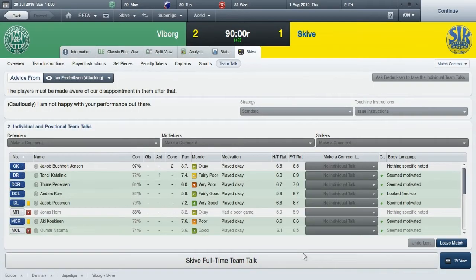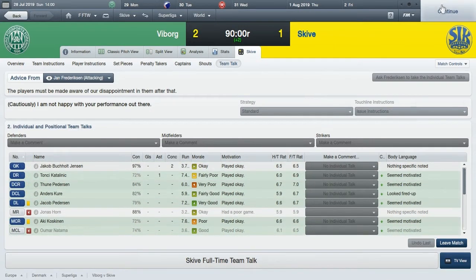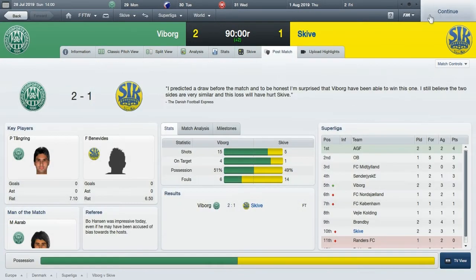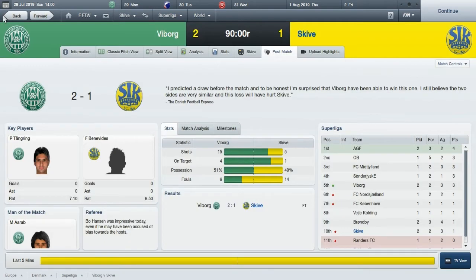What a shame. They won. It was not the best game out there, but that referee can seriously suck my dick. I didn't like how he took this game at all. We could have come back. Suck my fucking hairy cock! Bo Hansen, you were fucking paid from Viborg. I didn't like the way you were judging at all.